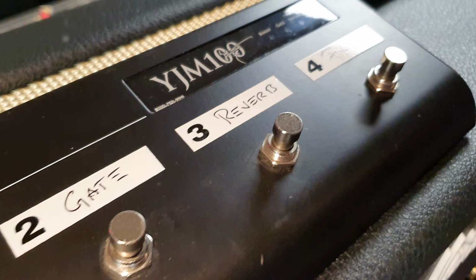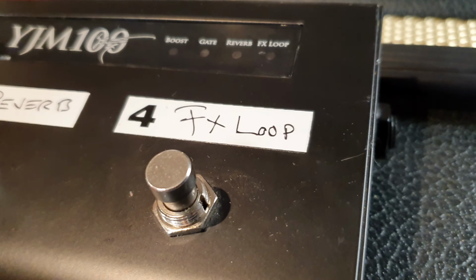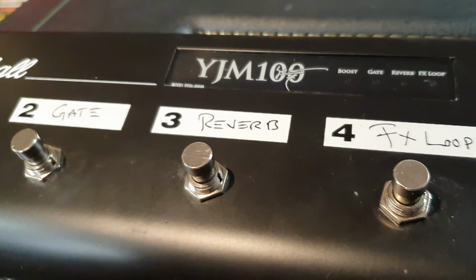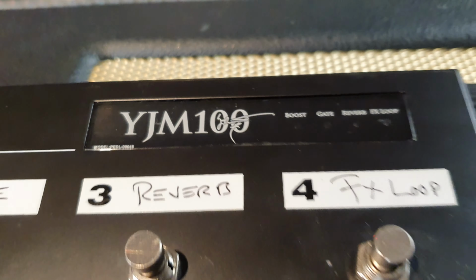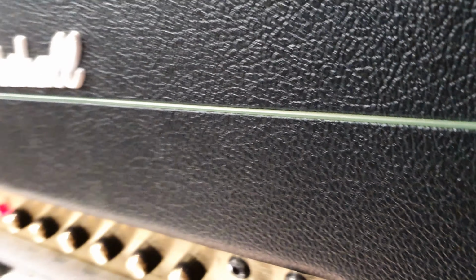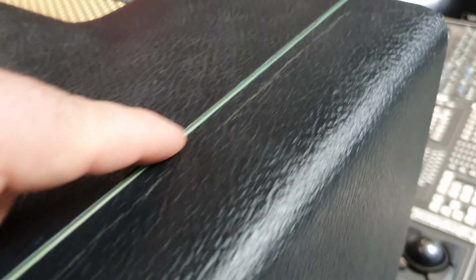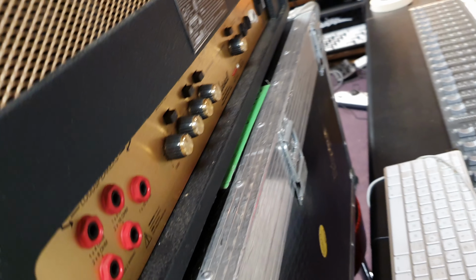So boost, gate, reverb, FX loop stickers. These I'm guessing are from Lana Del Rey's tour. There's the signature on the pedal there. And it has green piping, green and gold. Really cool. So you see green there, and then you've got green down the sides into the back. All gold on the back.